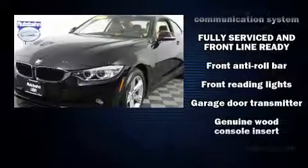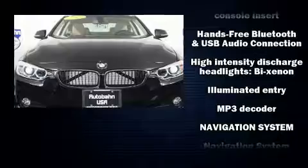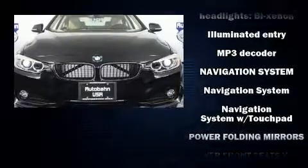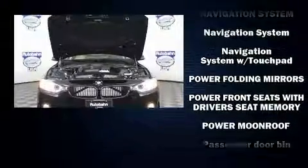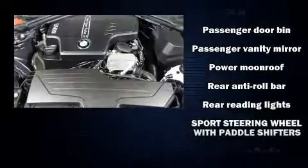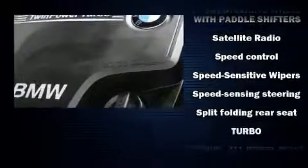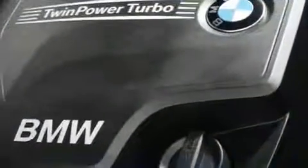BMW ensures the safety and security of its passengers with equipment such as brake assist, ignition disabling, and four-wheel disc brakes with ABS. You'll never lose visibility with rain-sensing wipers, which activate automatically when the drops start to fall. A Carfax history report indicates just one previous owner.